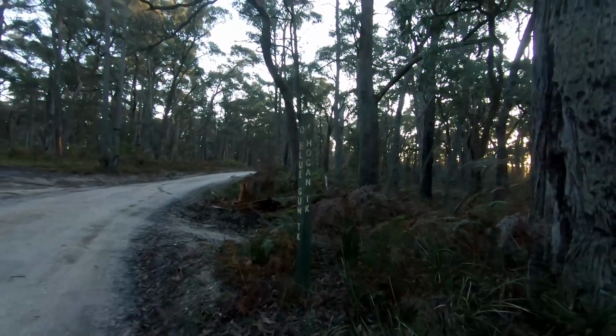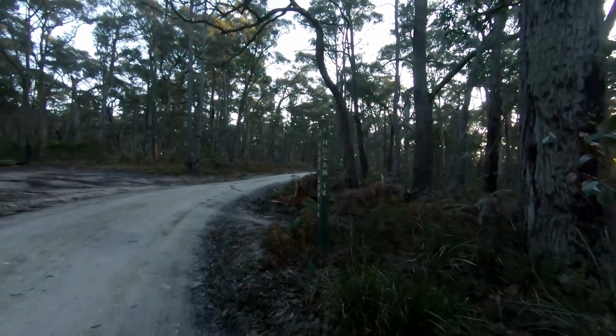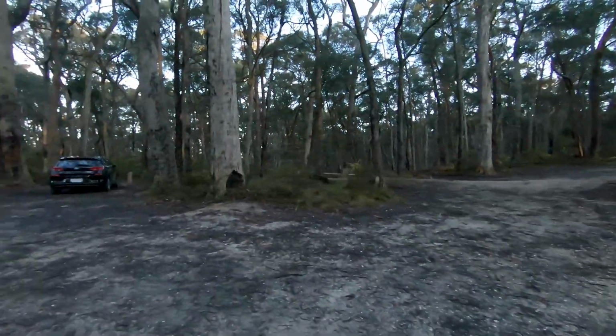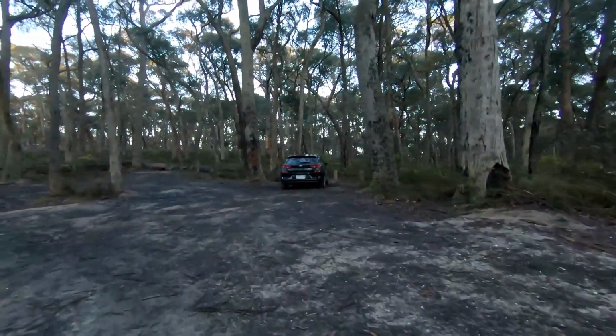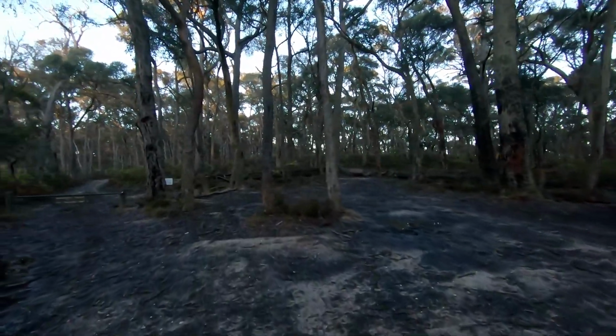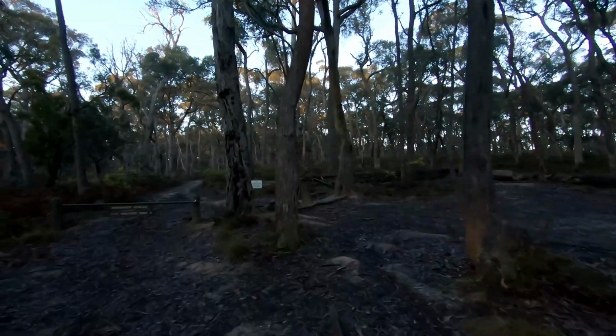Back at Hogan Track this morning. Going to go down it again and turn right onto the Watties Gully Track. See what we have down there. It's about 3 degrees. Beautiful blue sky. Sun should be up soon. Yeah, it should be nice.